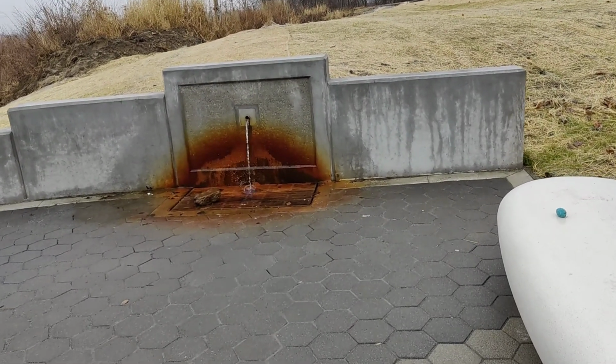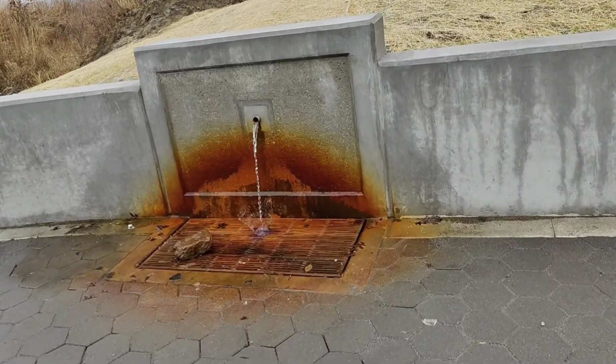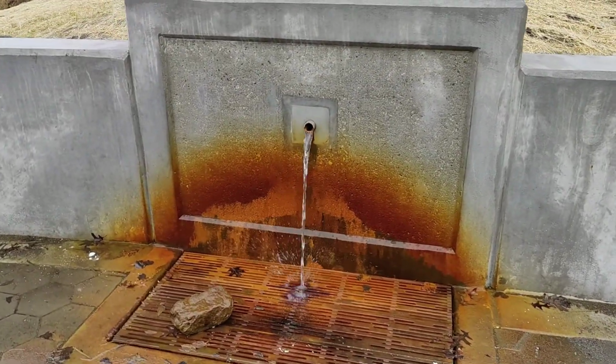Make sure you get out there and check out that park and get some great artesian water for yourself and your plants.